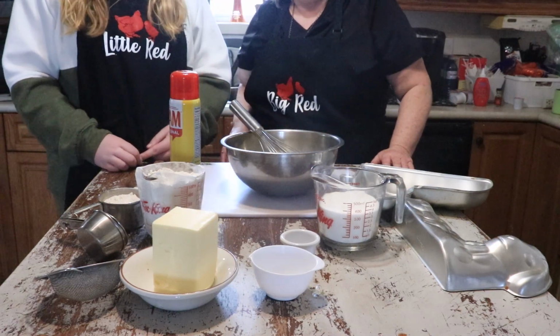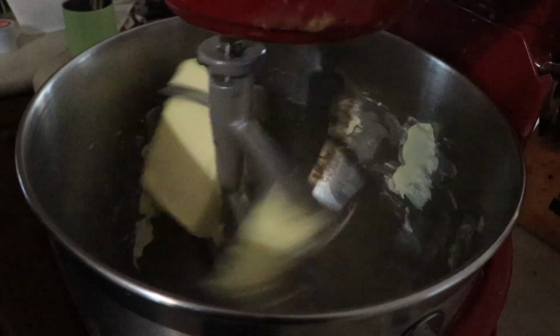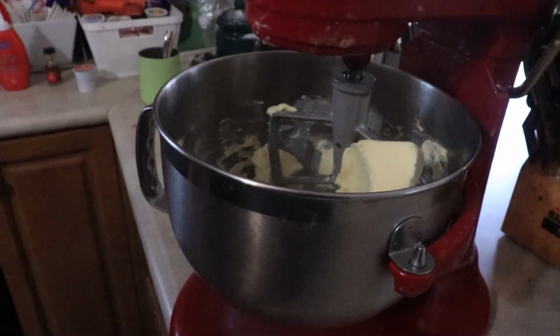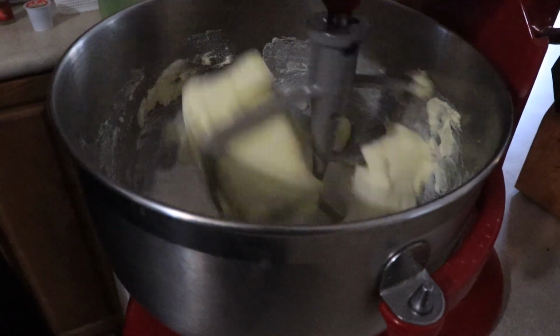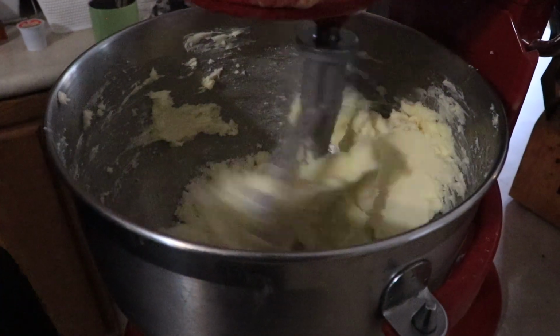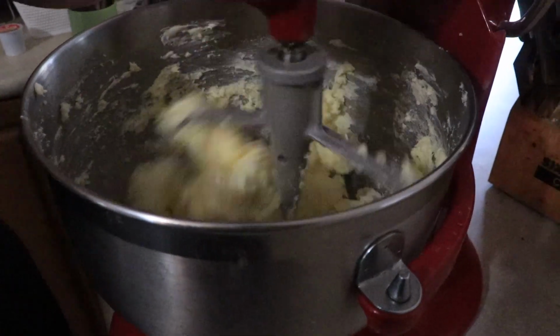Okay, so now that that's whisked, now we're going to take the rest of the ingredients and we're going to beat them in the mixer. Put the butter in our mixer, and then we're going to beat it up there. Here we'll add the sugar, just to give the butter something to mix to. Make sure that the sugar and the butter are well incorporated before I add anything else, okay?